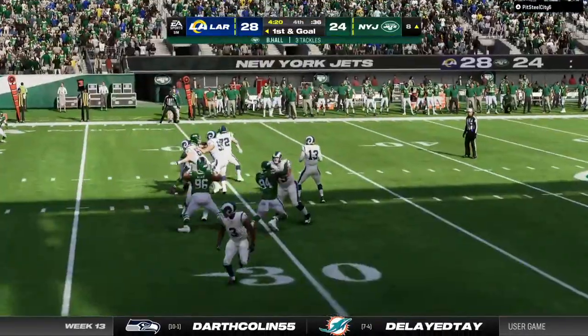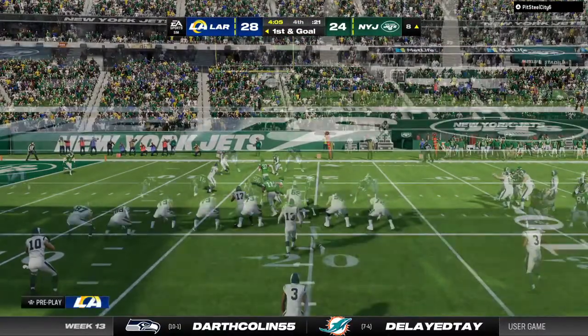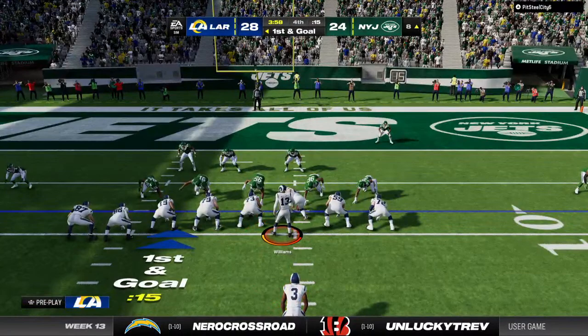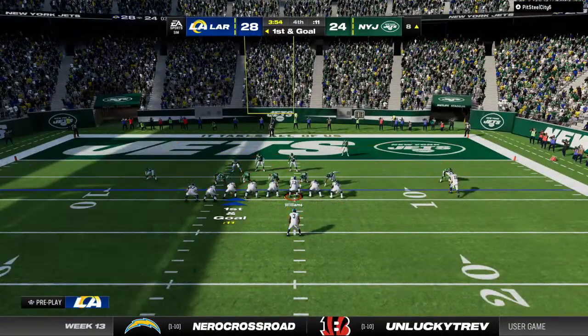That catch, by the way, kind of noteworthy. It's number 764 in his career. Ties him with Hall of Famer James Lofton. And he's done it just as James Lofton did in his career. Smooth.